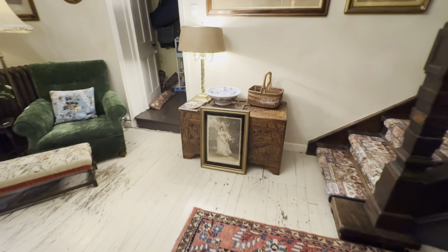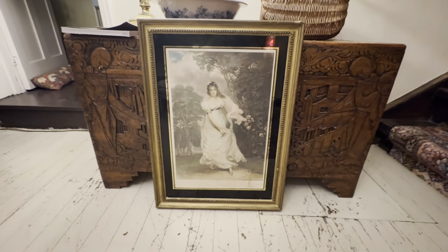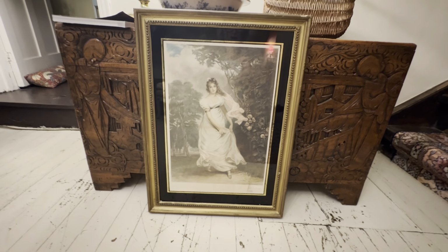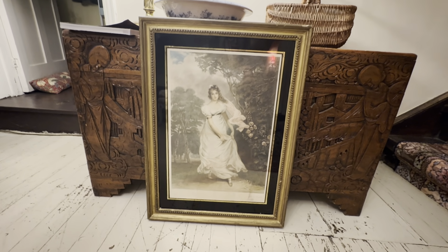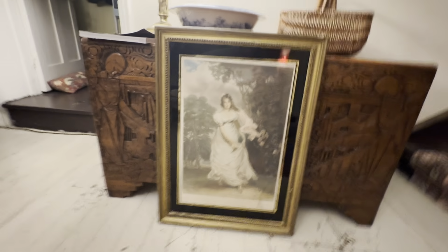I don't know if I've showed you this picture before. I found this in an antique centre a week or two ago, and I've just got to decide where to put it. As soon as I saw it, I just thought, I think she belongs in our house. She's so beautiful, either that or my daughter's house. But I've just got to find the right spot for her. She's absolutely gorgeous. I might try her in the new barn.